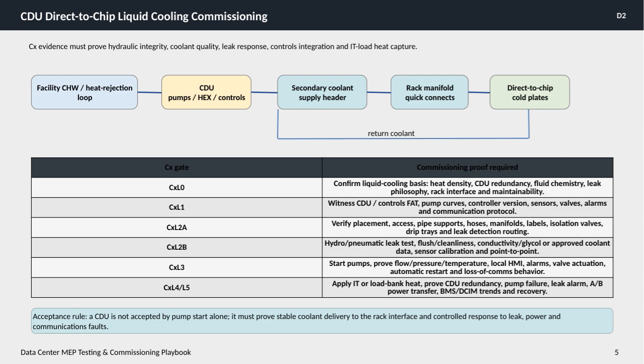CxL3 confirms system operation by starting the pumps and proving flow, pressure, and temperature parameters, verifying local human-machine interface functionality, alarm systems, valve actuation, automatic restart, and loss of communication behaviors. Finally, at CxL4 and L5, the actual IT or load bank heat is applied. This stage proves crucial redundancy measures such as pump failure protocols, leak alarms, power transfer capabilities, and controls monitoring via BMS or DCAM with trend analysis and recovery testing.